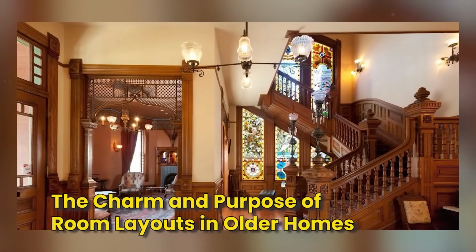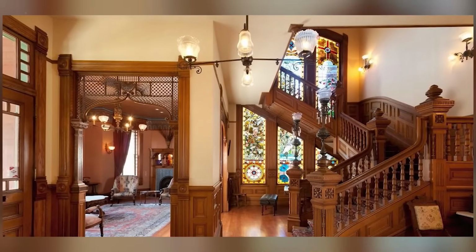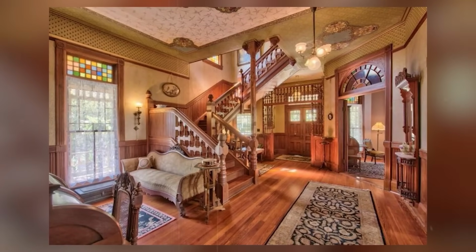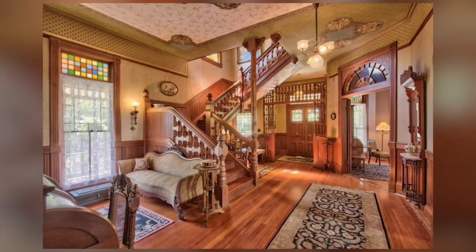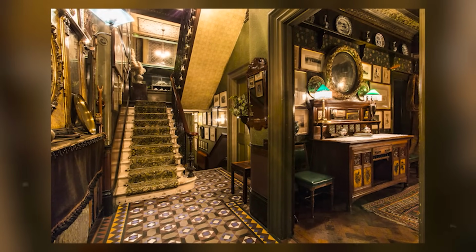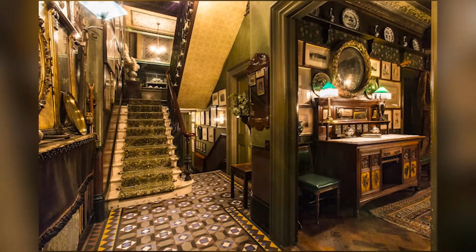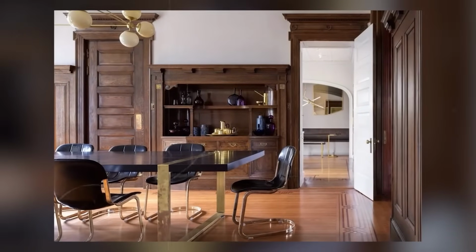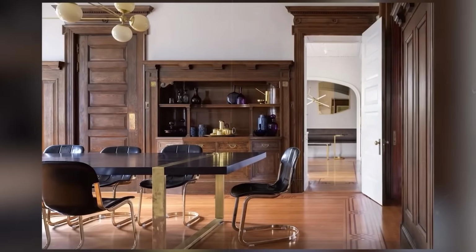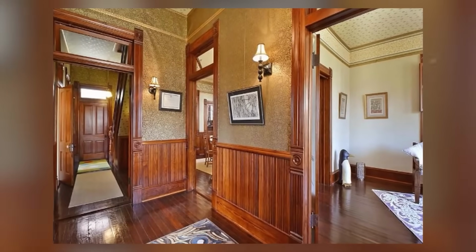The charm and purpose of room layouts in older homes. If you've ever explored an older home, you might have noticed that many of the rooms are small and oddly shaped, often with plenty of doors separating them. While modern homes tend to embrace open floor plans, older homes were designed with a very different purpose in mind: privacy and energy efficiency. In the past, it was essential to create spaces that could be easily closed off to maintain privacy, especially when guests visited.